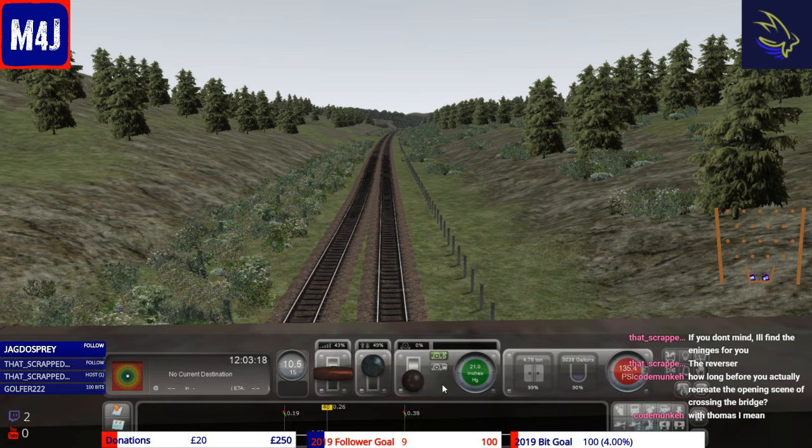How long before you actually recreate the opening scene of crossing the bridge? I am planning it in my head as we speak. I mean, I kind of recreated it earlier on the run we did. That would be cool though. There's no Henry on here, I've noticed. There's a Gordon. There's no Henry. There's also no Duck, which is a shame, because panniers, as I said, are my favourites.